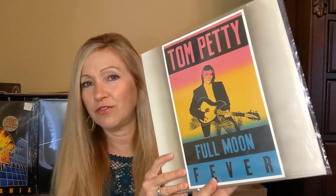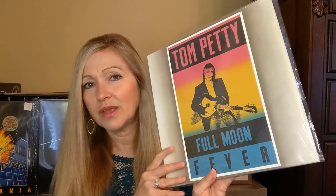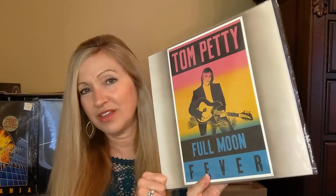Now, I've never heard the original. I don't have the CBS half-speed mastered version. I'd be very curious to hear that one. But I've just never felt a need to listen to another version of it, or to buy one anyway. I think this one is superb. And while you're at it, if you're looking for Full Moon Fever, do not hesitate. If you run into the Chris Bellman mastered version of it, get it.